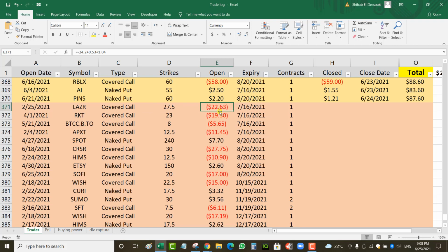it brings my net cost, my cost basis, lower. So by bringing it lower, when at some point Luminar is trading above my strike of 27.5, I lose my shares at 27.5, but my net cost is 21, for example. So I make a bigger profit.